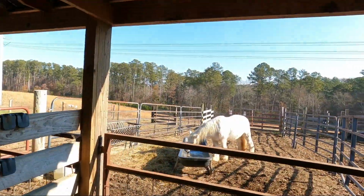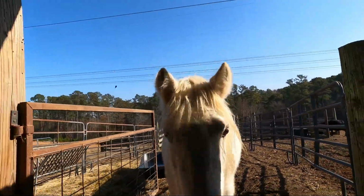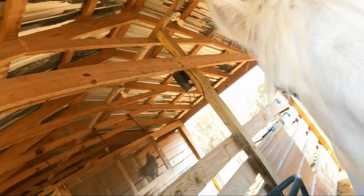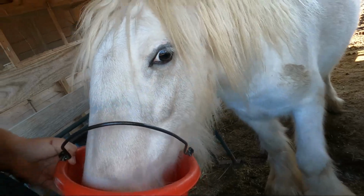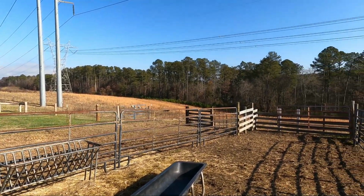Now we're ready to bring Olaf back in. He really wants this grain bucket. Isn't that right, buddy? Let's get all these guys up and then we'll go take care of the sheep and the goats.